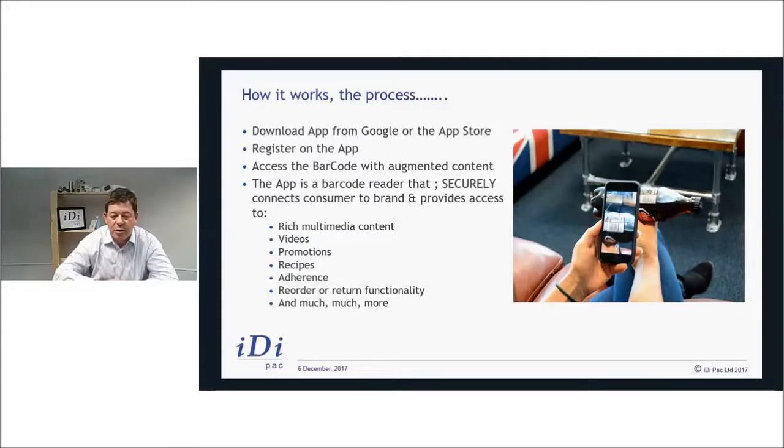There is no information held in the barcode itself. It's exactly the same barcode that you'd print as part of your process. The process itself and the connecting is all done through this digital bridge. It's completely separate to the print process. So for the pack techs out there and the artwork guys, this is something that you have to do nothing for. You have to do nothing with it. It is the existing retail barcode.